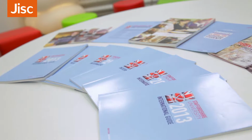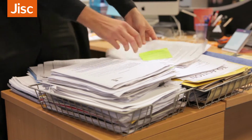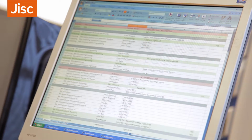Embedded within our learning and teaching strategy is the goal of improving the management of our course-related information. We found the biggest challenge was we do have numerous sources of data. That data is not all in the same format. In some cases it's on file shares as Word documents, in other cases it's in a database within Quality.